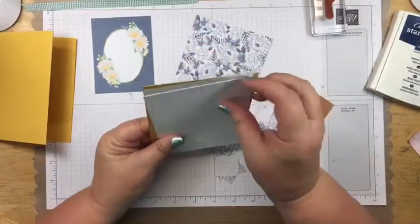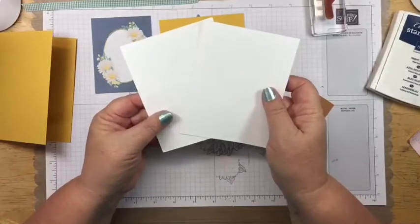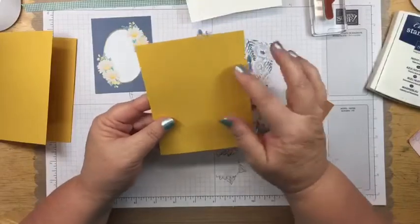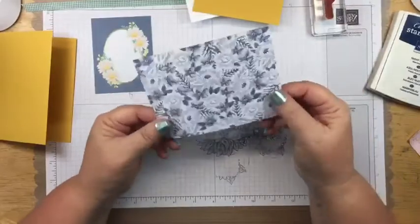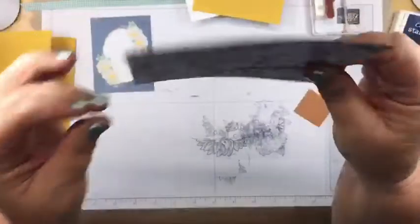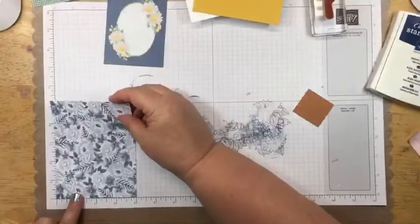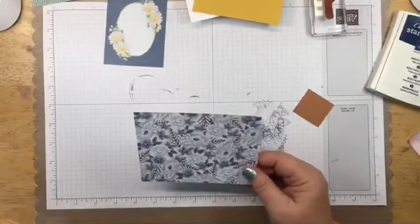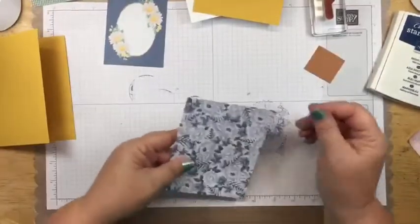And then we need, I believe, 2 4 by 5 1/4 Whisper White pieces. And then you need 1 4 by 5 1/4 of the Bumblebee. And then this is the Designer Series paper that comes in this pack. And this paper is the 6 by 6, but I cut this down to 4 by 5 1/4. All right. So what we're going to do is build the front of the card first.